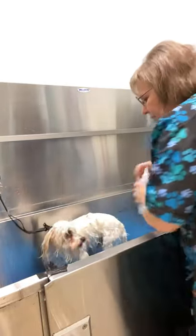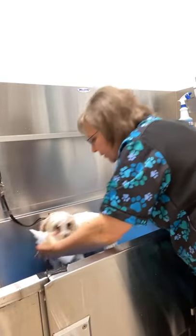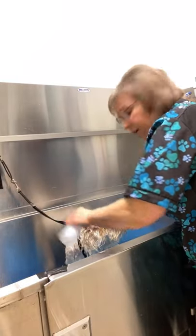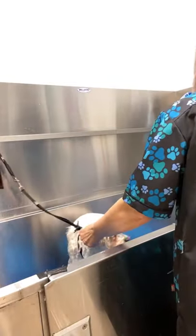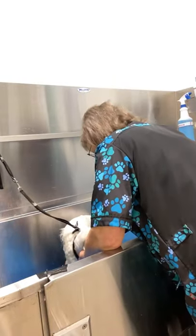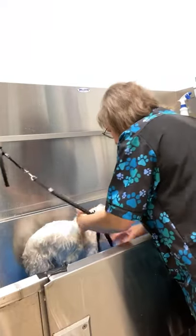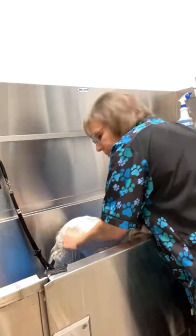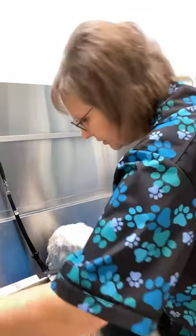Now I'm going to use my ear cleansing solution and fill up each ear completely. And this too is warmed, and you notice how my dog's not ducking away when I put the ear cleanser in. Ever since I started using it warmed, that behavior has completely stopped. It's always been because it's cold or room temperature. They don't like room temperature because my room temperature is like 72. It's a little chill. All right, shake off.